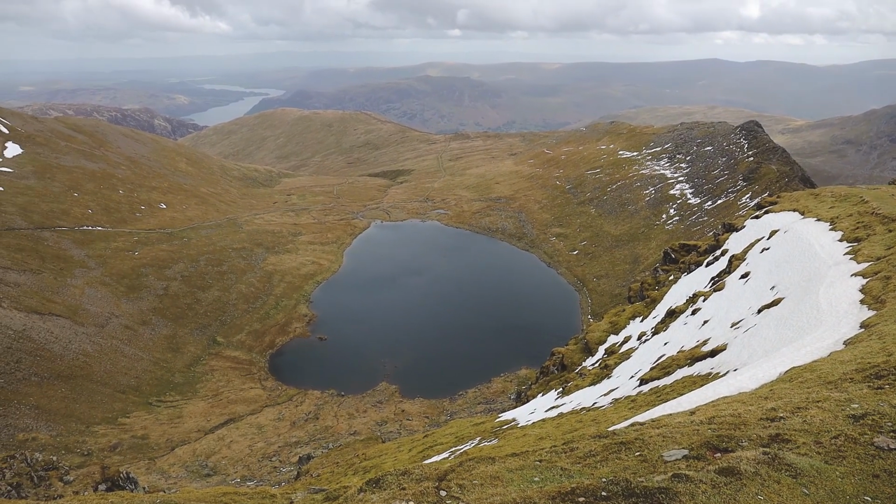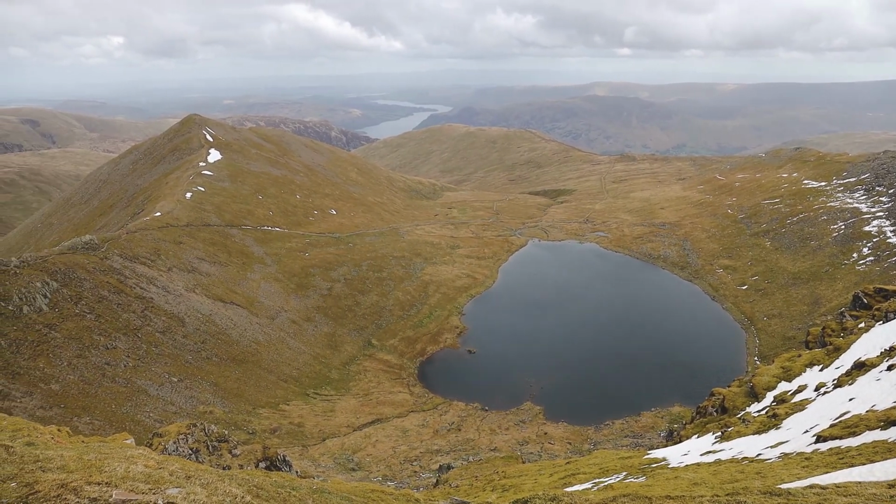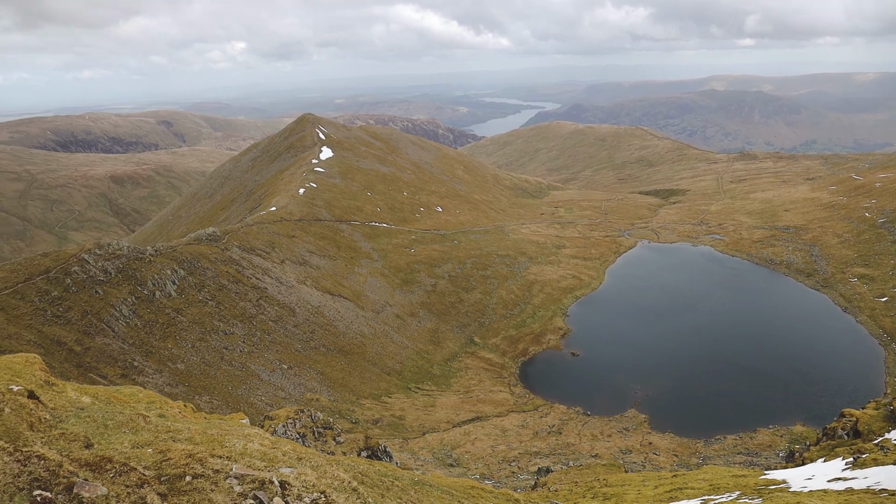Summited Helvellyn and grabbed some shots, but at 950 meters elevation it was pretty cold, so after a quick snack we carried on toward the much shorter Swirral Edge to make our way down.